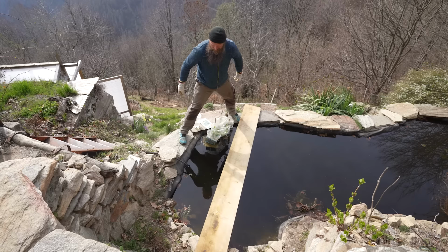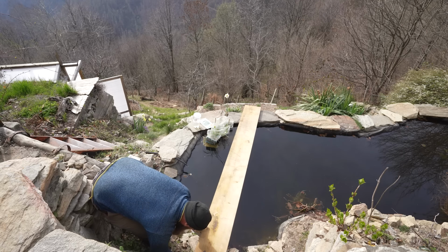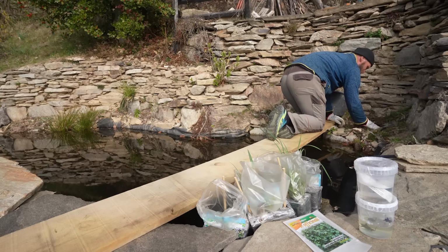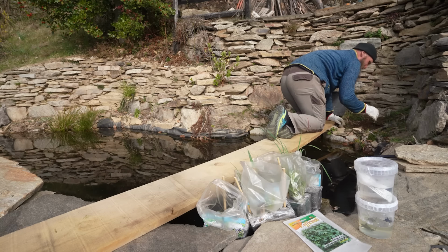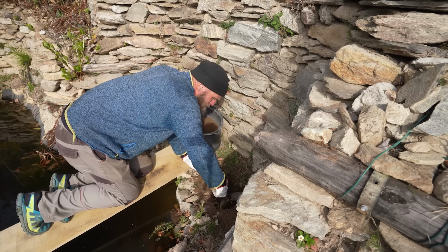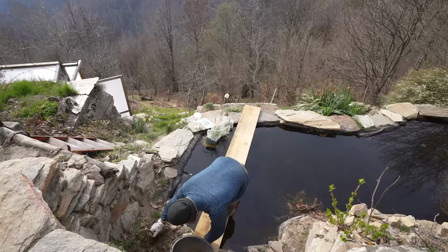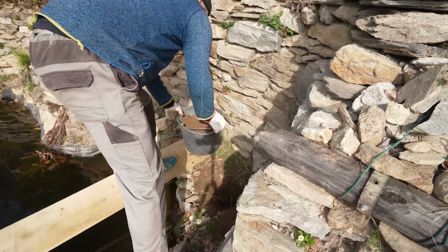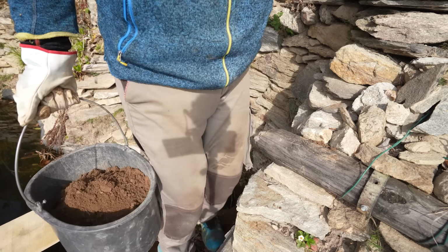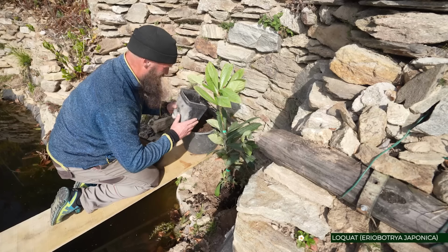Pond 2 is getting some more diversity. In the sheltered area that I call the beach, I've had a device measuring the temperature for the last 2 years to get an idea of what I might get away with. The loquat is a little risky, but in theory it should work. We'll see.